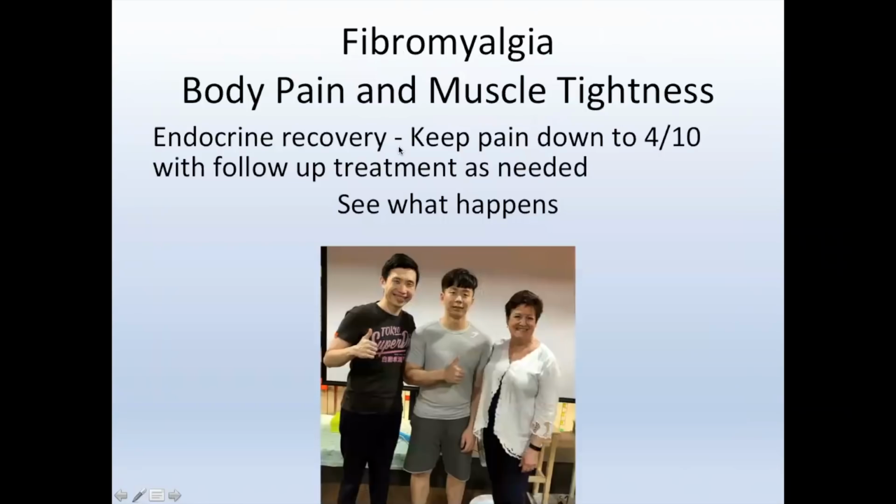The endocrine recovery process was to keep the pain down to a 4 out of 10 with follow-up treatment as needed. Dr. Wang is going to do that. This gentleman is a physiatry resident. He went through medical school with his pain level at a 7 and with spasticity in all the muscles in his body. And he is a resident. He works at the hospital with Dr. Wang. And so the two of them will keep his pain down and this young man will recover. That was really like so much fun.